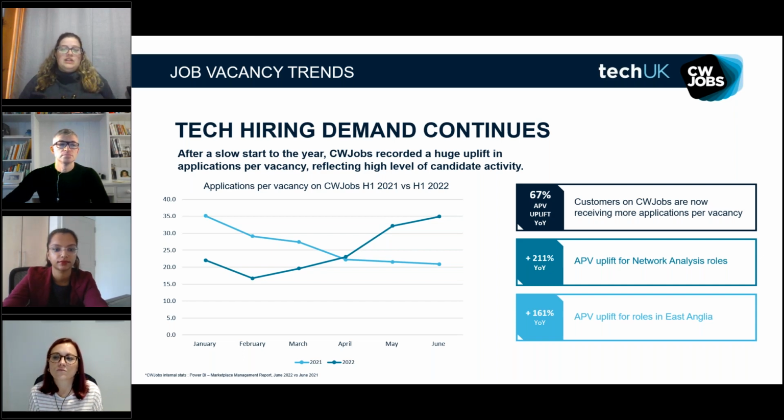When we look at regions in particular, we know that the Southeast is always incredibly strong across tech, but we see, for example, a 161% increase in average applications for East Anglia. We've also seen increases of a minimum of 70% across the Southeast, East Midlands, Yorkshire and the Northwest as well. So we are seeing that kind of growth spreading a little further across the UK than maybe if we were having this conversation in 2019.